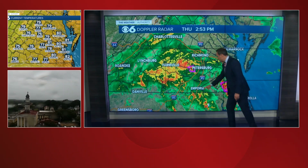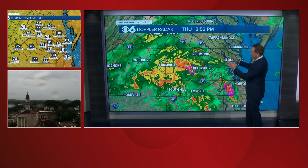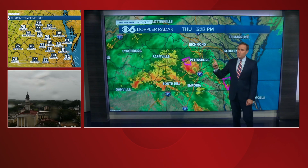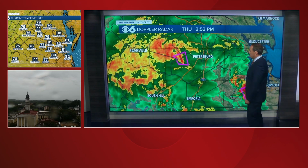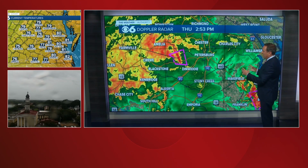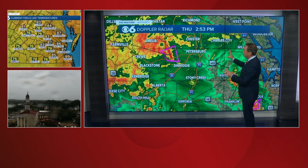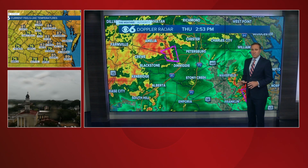These storms down here to our south and east as they lift up, and short-term high-resolution modeling continues to bring those into central Virginia, including the Richmond area. So we're at the advantage of seeing what's going on to our south right now, and we just need to be ready here in Richmond.